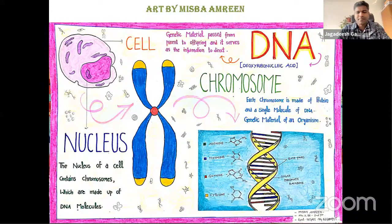Well done, Ms. Amreen. I really like the yellow corners in the chromosome. That's where the telomeres and all those things sit, and you could basically dedicate your life just to working on that.